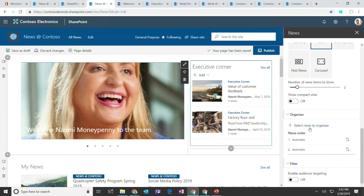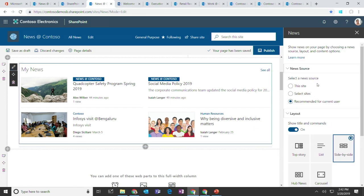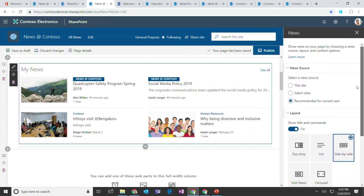And if we go down here, we'll see other configuration for the My News web part. And the My News web part is pulling news recommended for the current user. This is personalized news. So I'll see news that's different from you. It'll be based on the teams, the groups, the roles I play in the organization, my audiences, and even information about what people around me are finding interesting, what's trending, so to speak. It uses intelligence signals from the graph. So we're using recommended for the current user for this news web part, so it's totally personalized.